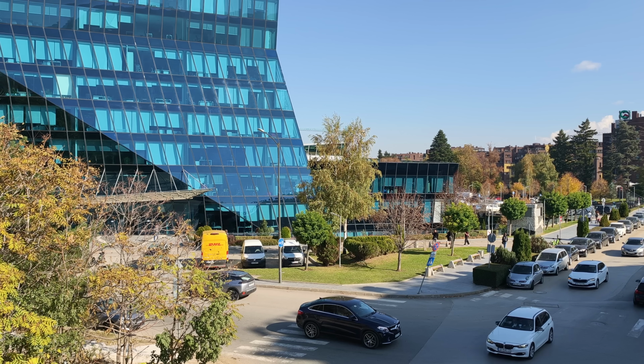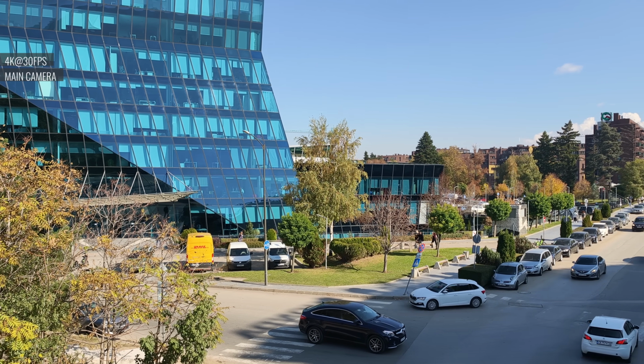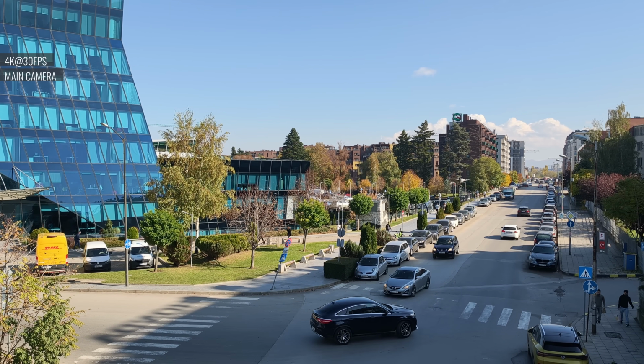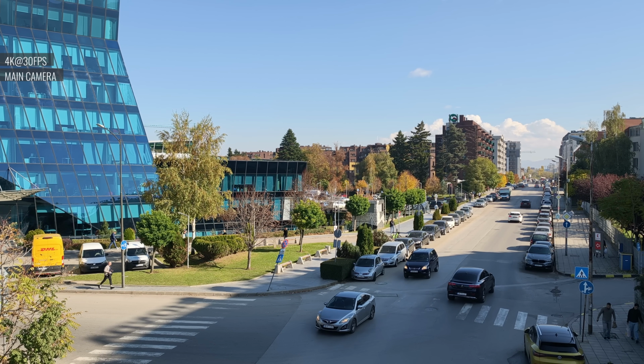Like last year, the Find X9 Pro can record video in up to 4K at 60 FPS with all of its cameras, but now the main and zoom cameras can do 120 FPS slow-mo in 4K as well. The main camera's videos are great, capturing wide dynamic range and vivid colors. We would take a bit more fine detail, but it's very good as it is.